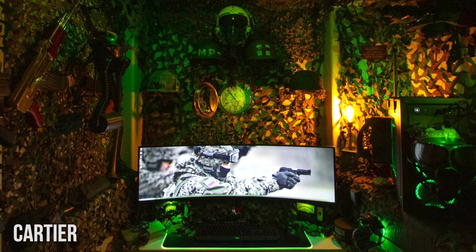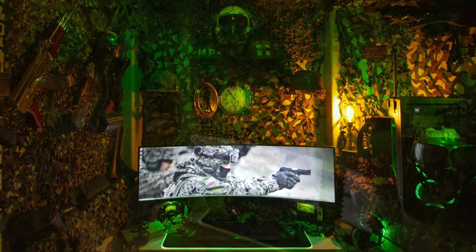Then last but not least is a very unique setup that goes all out with the dedication to that war theme. Got the camo, the helmets, the masks, the guns. Cartier, we could say, is pumped for some Modern Warfare coming out. Less than a week, and he's gonna be playing that.